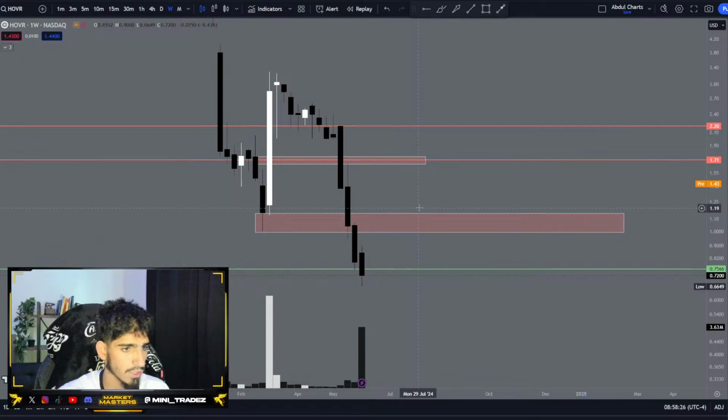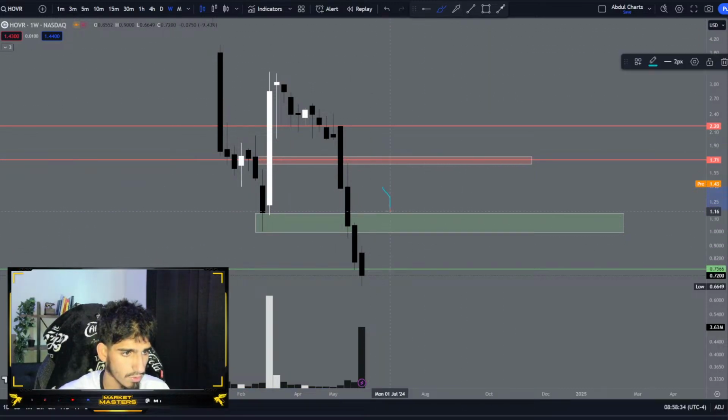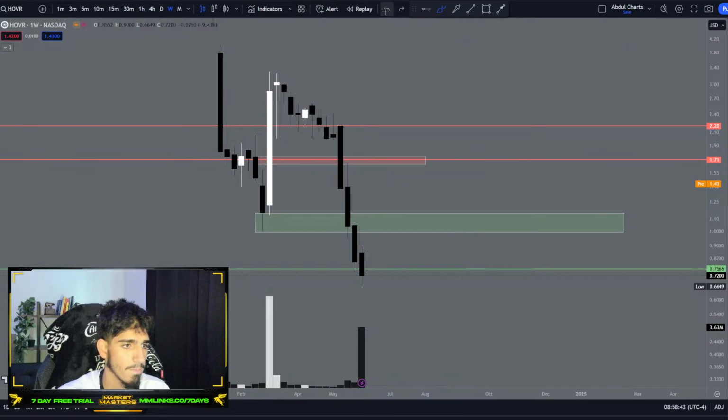We'll make this green for support. Something like this. So I want to see a pullback into this level, probably hold that top level and then head back into the 170s. And once we can hold the 170s, then we start to make that move to 220. I think there's leftover liquidity sitting at 220, and that's probably what market makers are going to target just to get that bigger move.